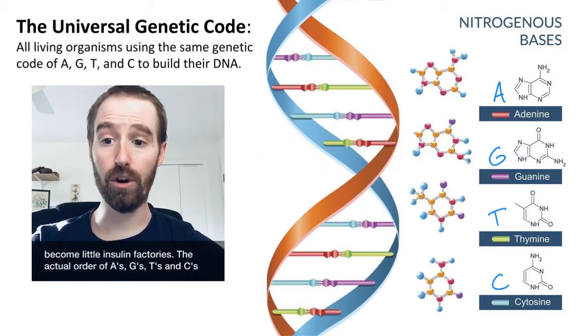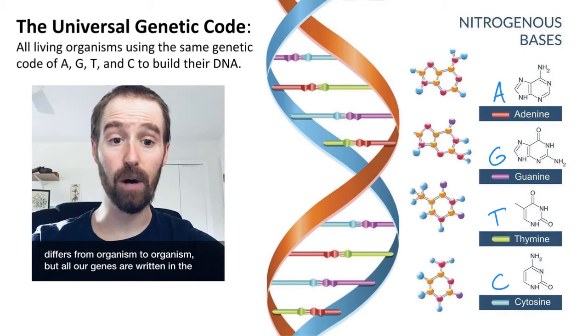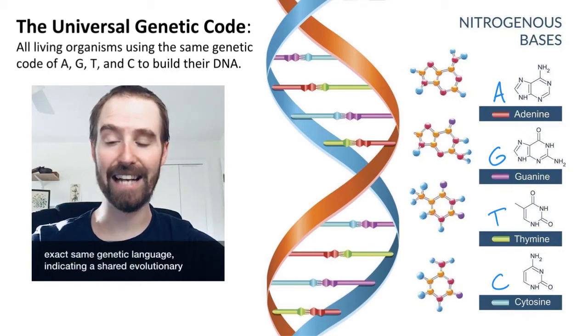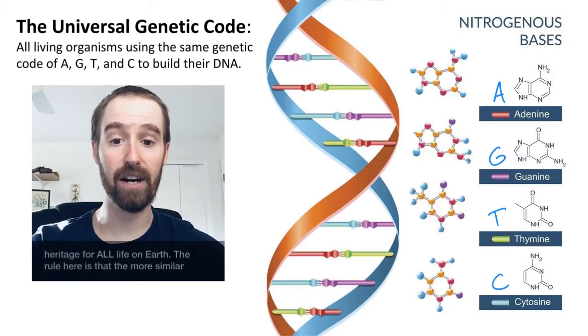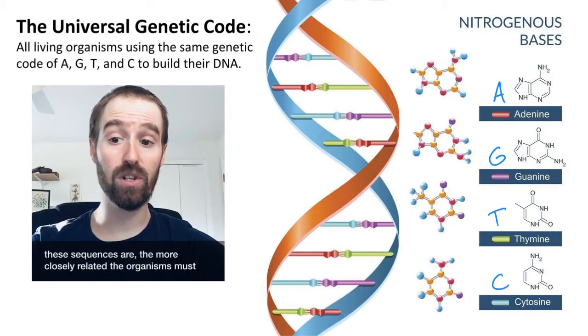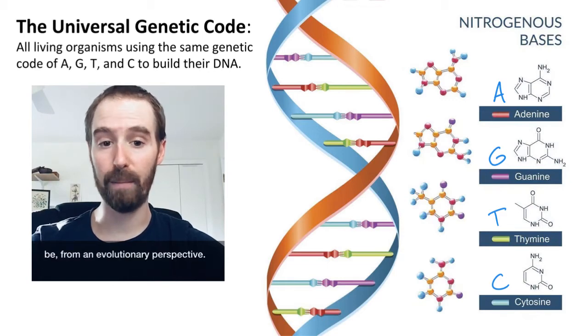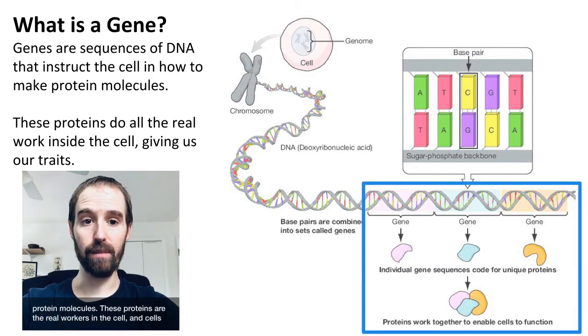The actual order of A's, G's, T's, and C's differs from organism to organism, but all our genes are written in the exact same genetic language, indicating a shared evolutionary heritage for all life on Earth. The rule here is that the more similar these sequences are, the more closely related the organisms must be from an evolutionary perspective. The genetic instructions coded in DNA tell our cells how to build protein molecules.